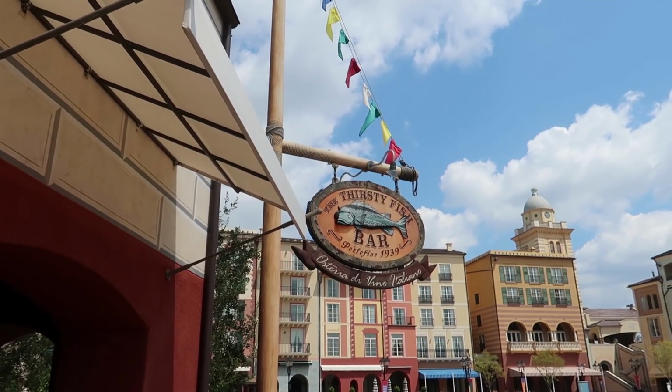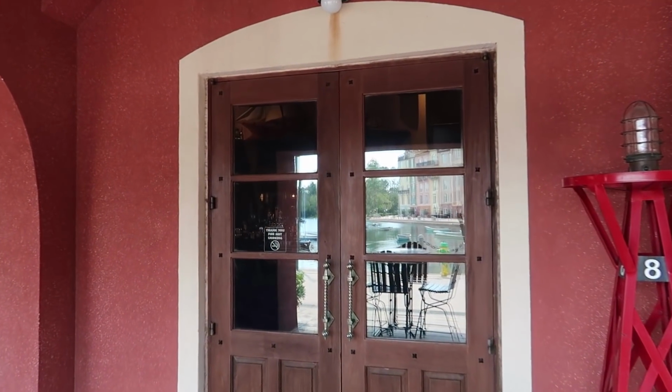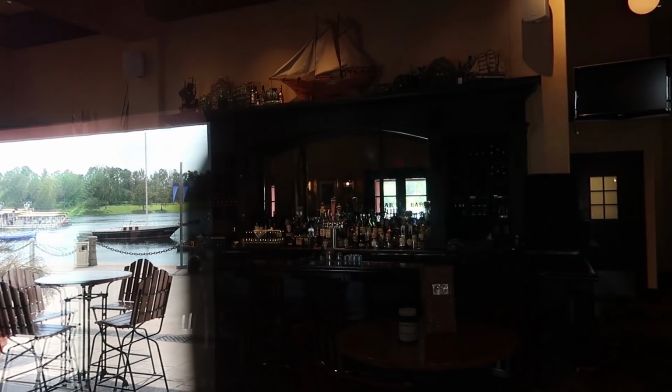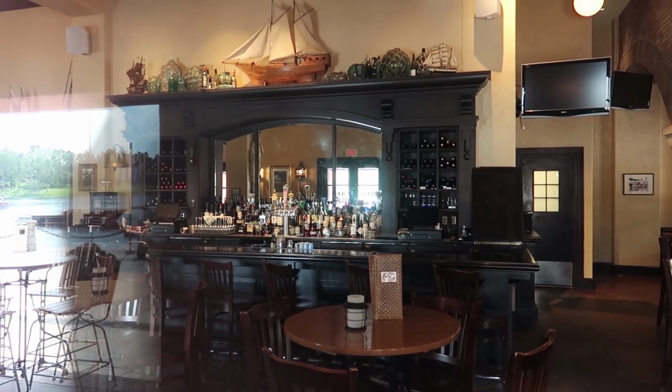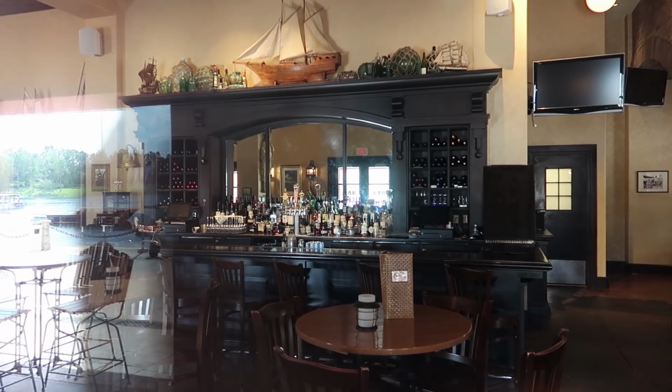So the Thirsty Fish Bar opens at 5, so I can't show you what's going on inside the bar. We can look through the window. You can see that it's a full service bar, as at any hotel. I don't know if you guys can see in there. There you go. That's the Thirsty Fish Bar. You can probably watch sports in here, have yourself a drink, all that other stuff that you can do at any hotel bar.